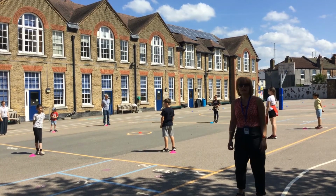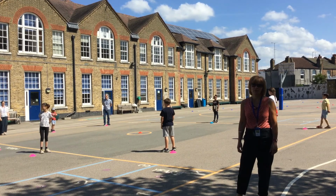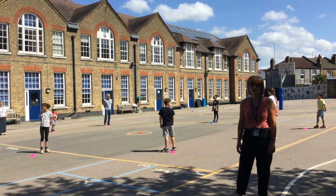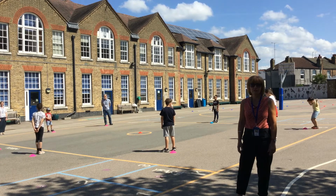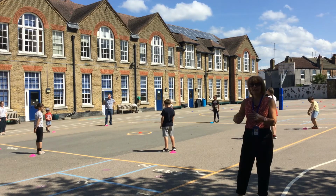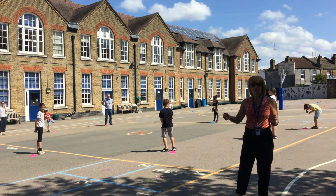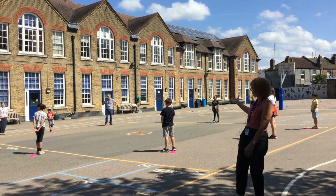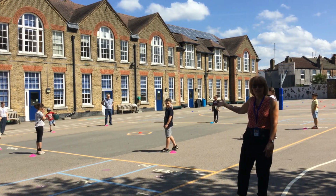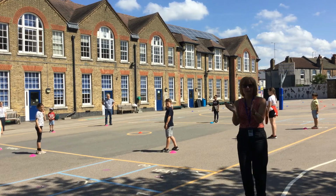Okay, so we're in the playground now, and we're going to show you a social distancing game. One of the things all the teachers have been working hard at is learning some new games. They're fun, creative games for the children to play, and they're all played at 2-metre safe distances from each other. So we've got Mr. Plato and Miss Brooke-Smith out in the playground today, and the children are all ready, as you can see, to demonstrate this particular game, and it's called Up, Down, Stomp, Clap.